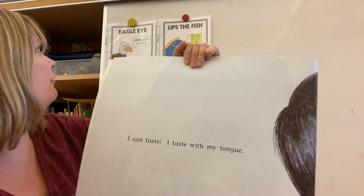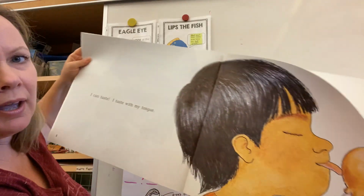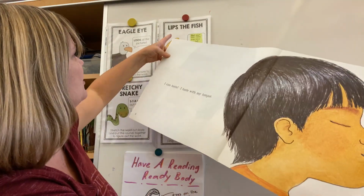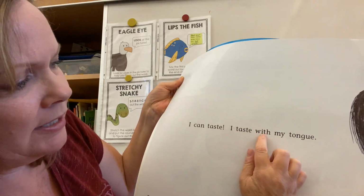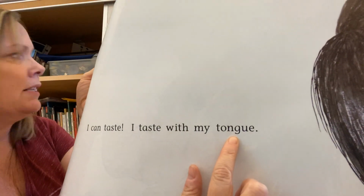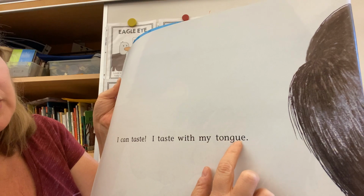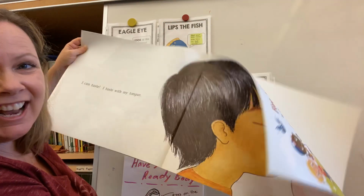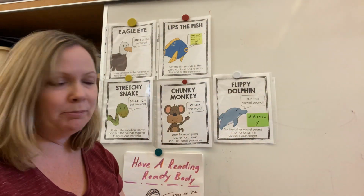What should I try first? Let's try eagle eye. I taste with my mouth. That makes sense. Let me see. Lips the fish. I'm going to look at that word again. See if it's right. I taste with my, can't be mouth. What is it? I'll try stretchy snake. Tangue. Oh, tongue. I taste with my tongue. I got it. Okay. Those are our friends that help us read.